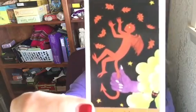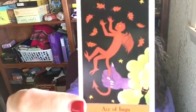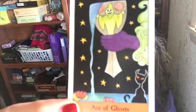I like that the imp is going up, the tail is being held at the bottom, hand coming out of the cloud, but it has that upward thrust of the ace of wands, which is ace of fire. Ace of cups or ace of ghosts.